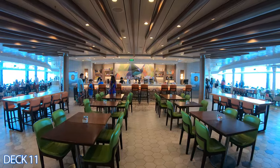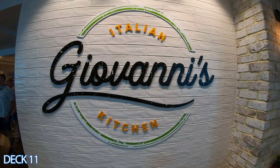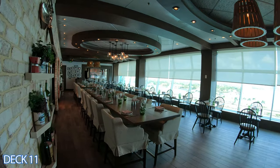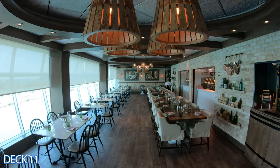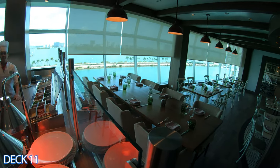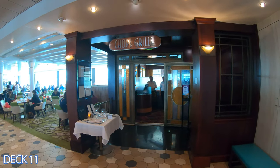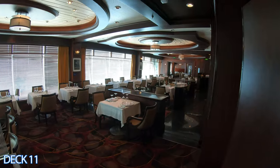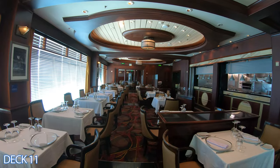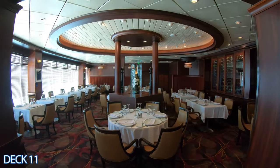On this ship, you're not only gonna find the Windjammer, but you're also gonna find Plaza Bar, Chops Grill, and Giovanni's. Speaking about Giovanni's, this is a casual Italian trattoria with indoor and alfresco seating. It offers rustic dishes with a contemporary flair of the Italian cuisine. Across the hall is Chops Grill. This is the famous steak restaurant. This is one of the favorites amongst cruisers.